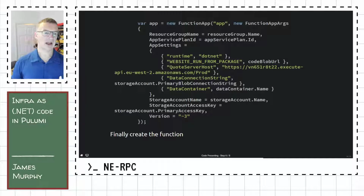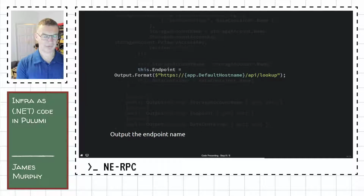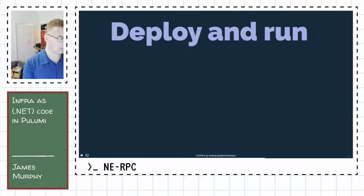So the function has a resource group which we created before, an app service plan ID which we created before, a whole load of settings, storage account, storage access key, and we want to run version 3 of functions. Note here that we've put the configuration that my function needs into it. The quote server host is where it can get some data from. The data connection string is the primary blob connection string for the storage account we created earlier, and the data container uses the container name. Lastly, we're going to output the endpoint so that we can make a call to the function. So let's deploy that and run it.